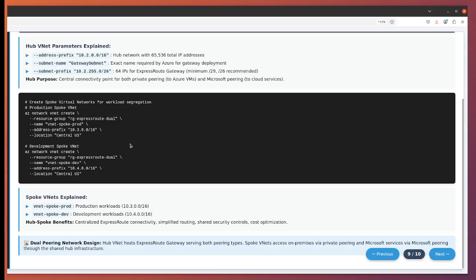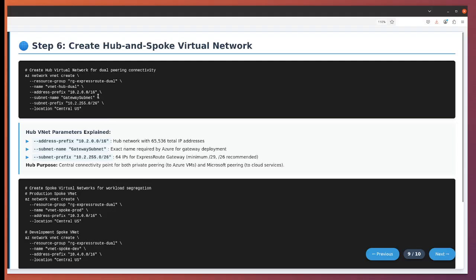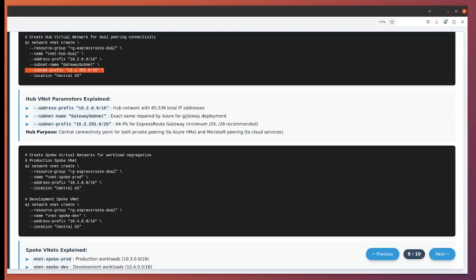Notice that the gateway subnet is sized appropriately for a high-performance gateway that can handle both types of peering traffic. The /26 subnet provides plenty of IP addresses for the gateway instances. The subnet design in the hub includes dedicated subnets for shared services like Azure Firewall and Bastion. These services often need to inspect or manage traffic flowing through both peering types.